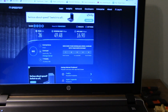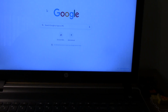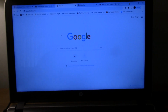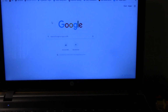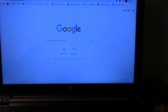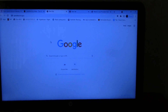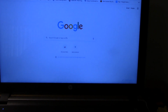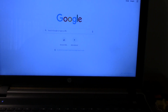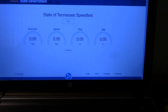Anyway, now something else I want to share with you. There is a speed test for the state that you live in: Illinois, Tennessee. Where I live in Tennessee, there's speedtest.tn.gov, and I'm going to load that page. Give it a moment. Try it again. There we go. That was the other thing. The latency is kind of high on this. So let's go ahead and start it.